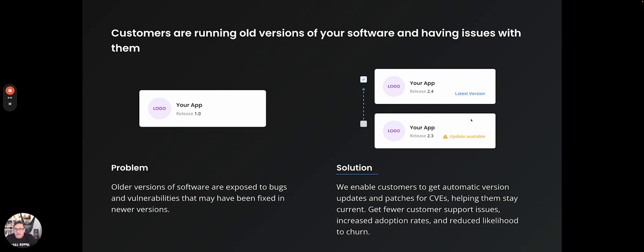Now, a common challenge is that customers are running into problems because they're running old versions of your software and they're having issues with it. If they're still back on 1.0 and you've moved on from that, that's years old. Why is that? Well, first of all, the impact of it is they're going to be exposed to bugs and vulnerabilities that may have been fixed in newer versions. But the reason for it is because it's hard for them, or they're busy, or they're concerned: is it going to install correctly? Is the update going to work correctly?